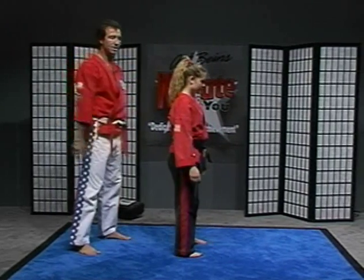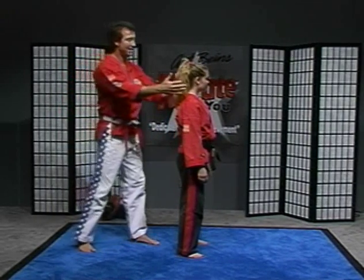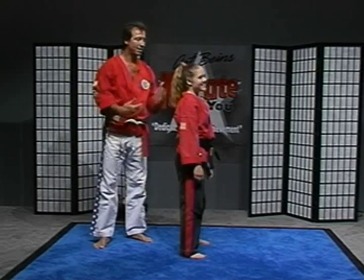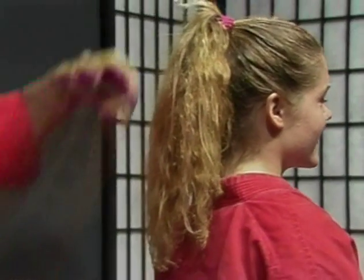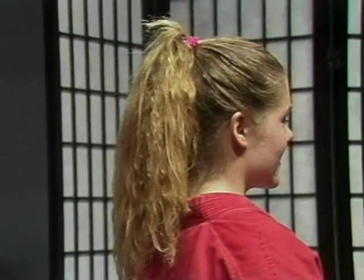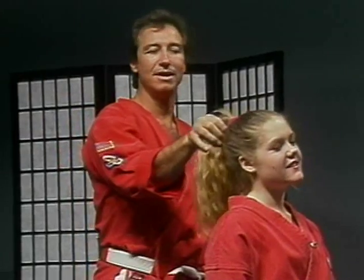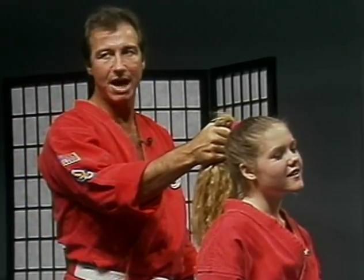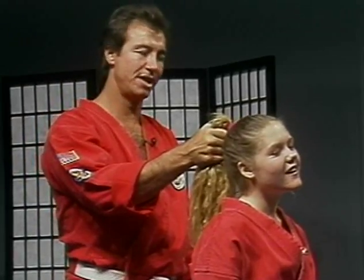All right, let's say somebody comes up to her, and look at this. I got a beautiful horse's mane back here, and I'm a bully. She's in the park, and maybe she's playing a little ball or something, or maybe she's just looking out. I come up, and I grab her hair. I couldn't resist it. Now, the first thing Jennifer doesn't want to do is pull away, because what's going to happen, I'm going to pull this rascal right out of her head.